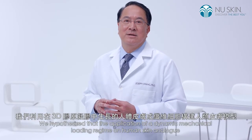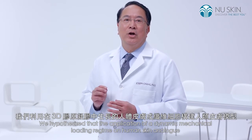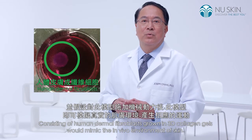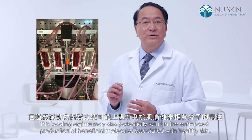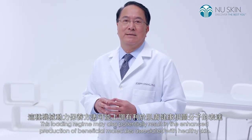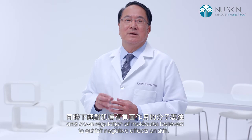We hypothesize that the application of a dynamic mechanical loading regime on human skin analog consisting of human dermal fibroblasts grown in 3D collagen gels would mimic the in vivo environment of skin. This loading regime may also potentially result in the enhanced production of beneficial molecules associated with healthy skin and downregulation of molecules believed to exhibit negative effects on skin.